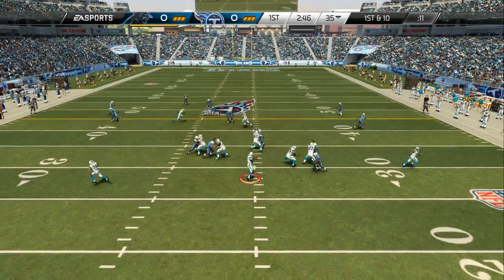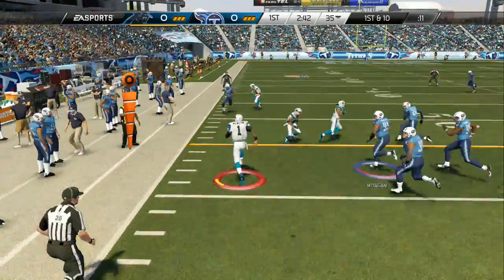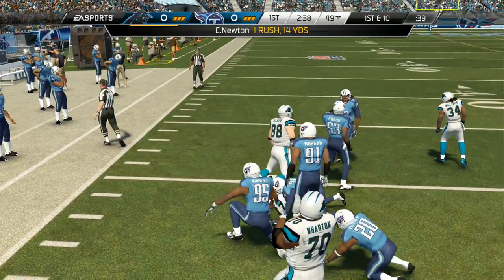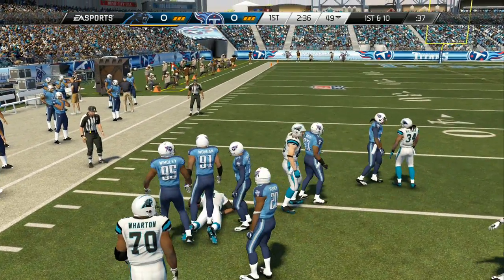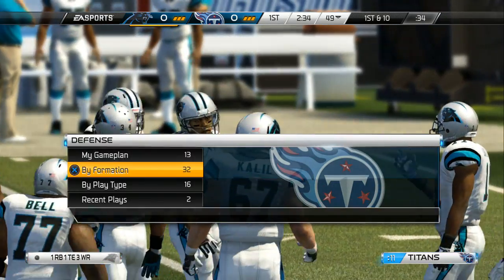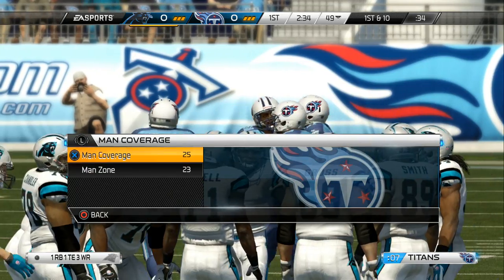Newton's going to take it from the gun. Trying to make something happen. He's got a wide open alley for 14. You got to be careful when you blitz quarterbacks in the NFL. Stay in your lanes. That time the defense didn't do it. The quarterback saw the opening, took advantage of it, and picks up nice yards on the run.